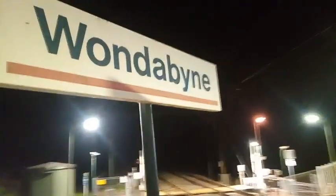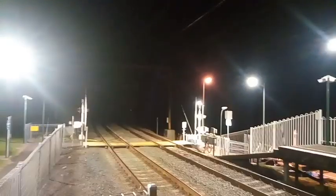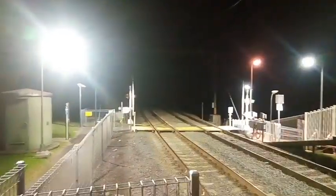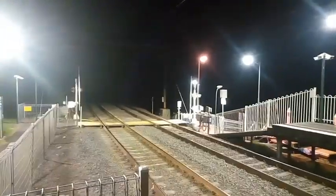That wouldn't have been a good idea. As you can see, this is the Wondabyne station sign, so I don't have to show it for the rest of the day. That's platform 1 for services towards the city, into that black, eerie darkness. As you can tell, it's kind of creepy and very dark out. And this is the line facing towards Newcastle Interchange.